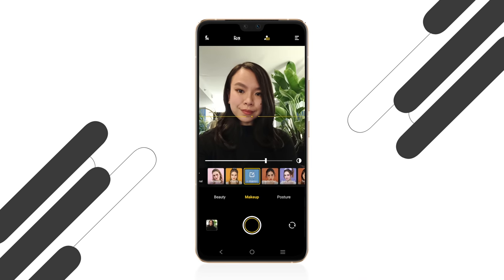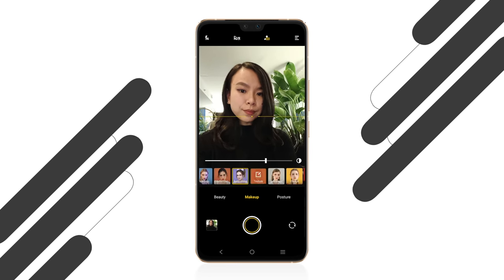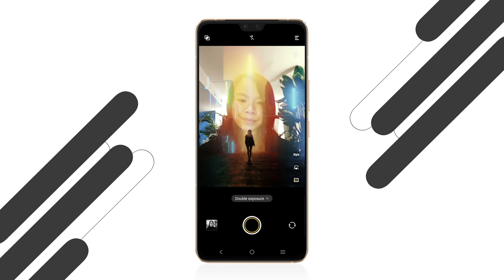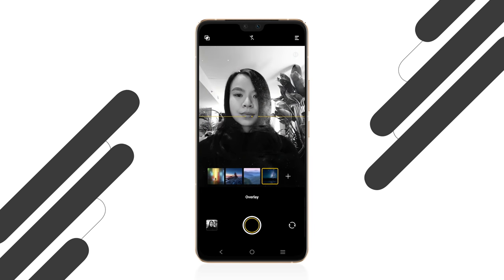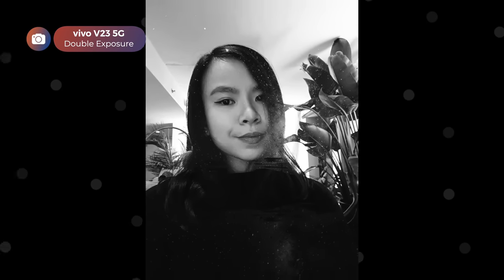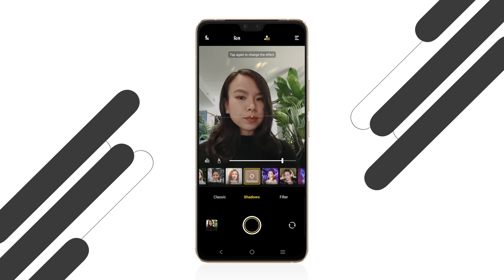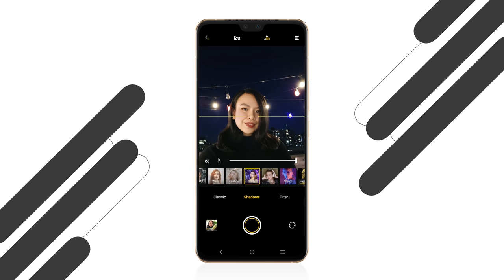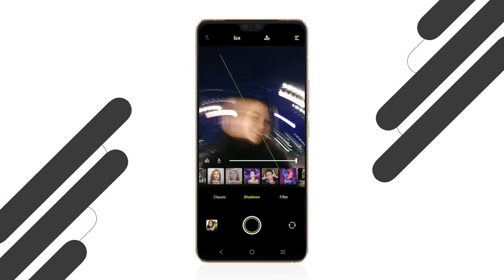It's got new software features too, like these makeup presets. Double exposure lets you select a style effect as your first exposure, and an overlay to create a photo like this. There are different styles to choose from, like rainbow. There's also party, which captures the selfie first, then you'll be prompted to shake the phone to create long exposure light trails.